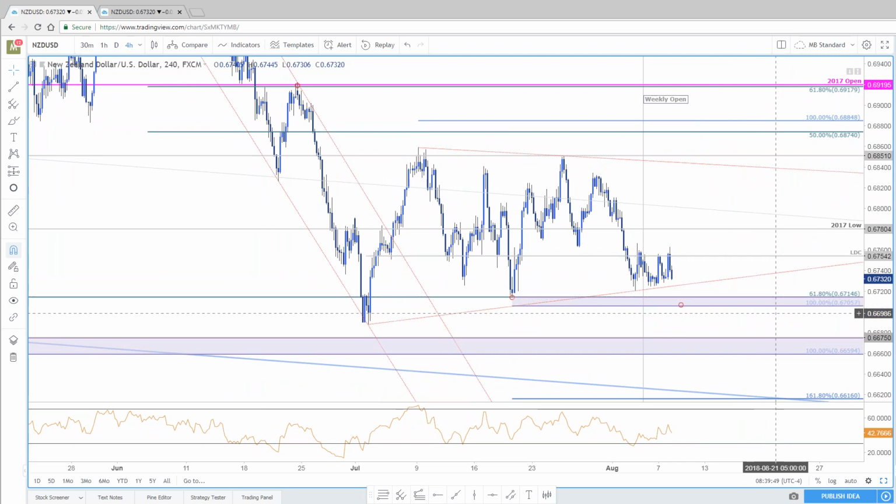Any questions on New Zealand dollar? RBNZ interest rate decision is later tonight. Again, they're expected to hold interest rates steady at 1.75%. All right, that is Kiwi dollar, number one.